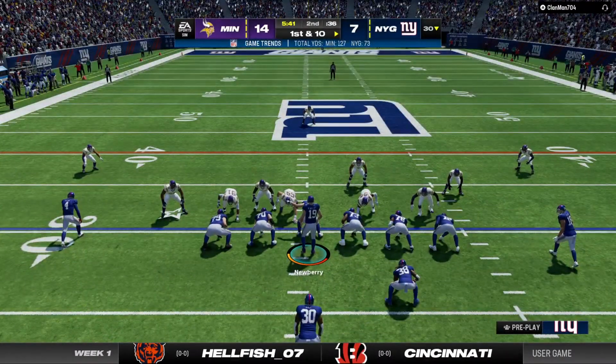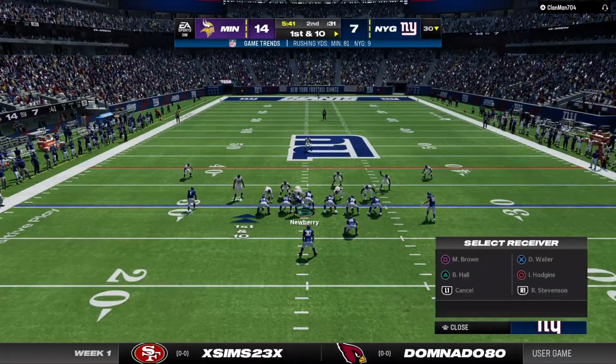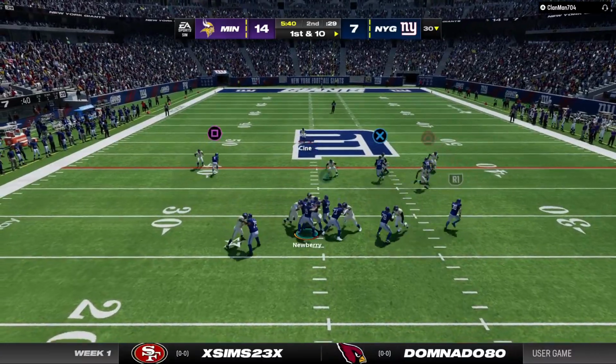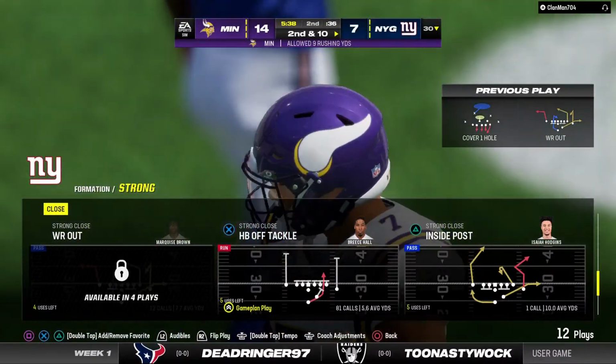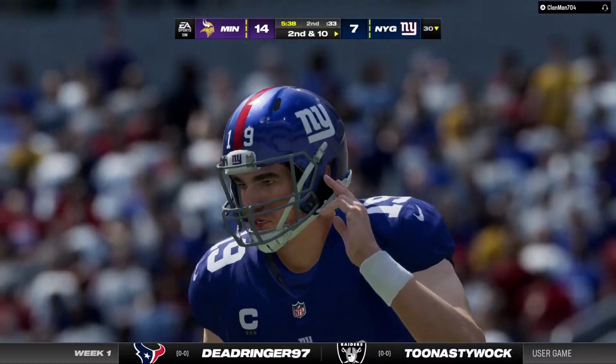The Giants offense at the line, ready to begin their next drive. They trail a 1-score deficit, 14-7, as they come up 1st and 10. Throwing to start the drive. Newberry on the throw, led him too much that time. It's incomplete.